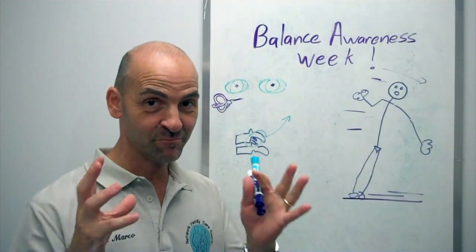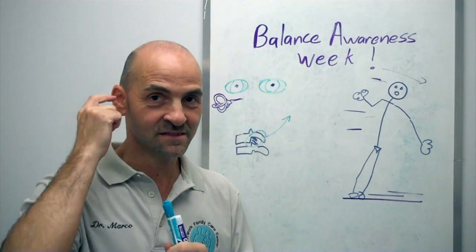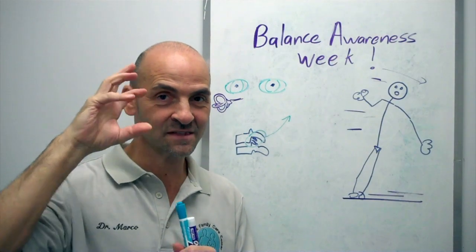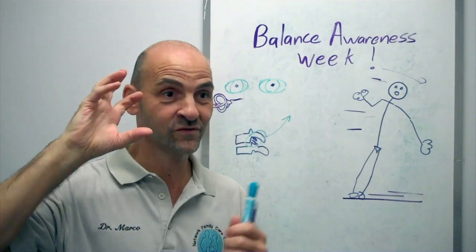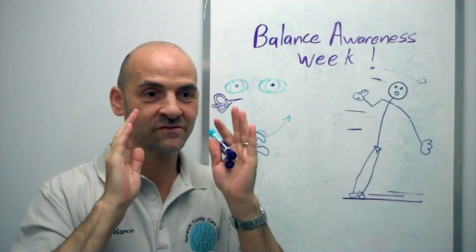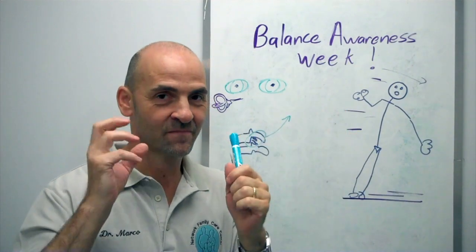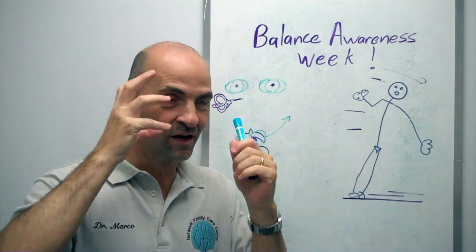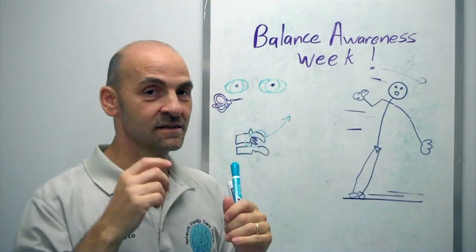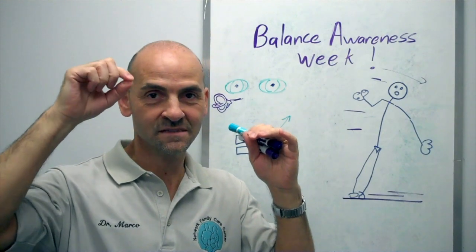The second big input to maintaining your balance is these little circular things. Inside your ears there are really small circular canals that have a fluid in them that moves when you move, and they pick up rotation. Then there's another part that picks up gravity and linear acceleration. Those move around and send signals to your brain to know where you are in space.